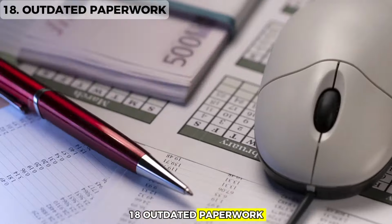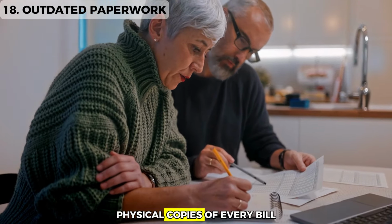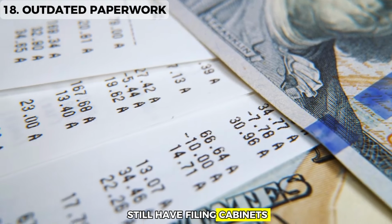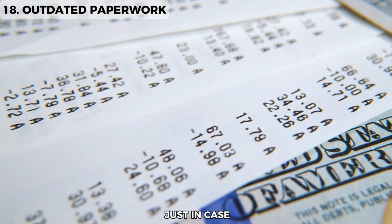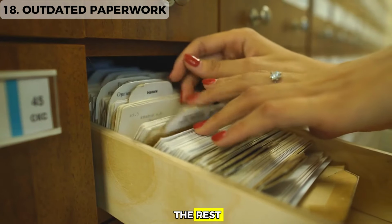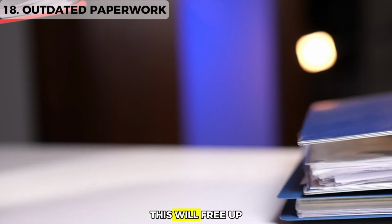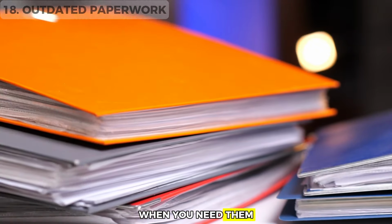18. Outdated paperwork. In our digital age, there's often no need to keep physical copies of every bill or receipt. Yet, many of us still have filing cabinets bursting with old paperwork. I used to keep every single utility bill, just in case. Create a simple filing system for important documents and shred or recycle the rest. Consider digitizing documents where possible. This will free up physical space and make it easier to find important papers when you need them.